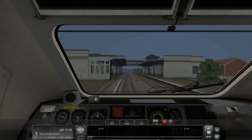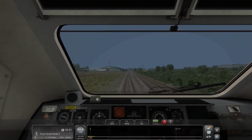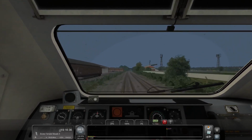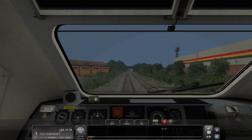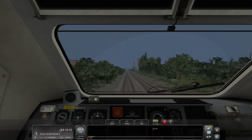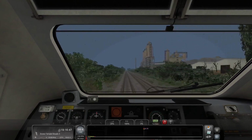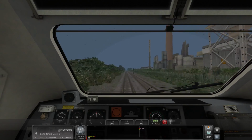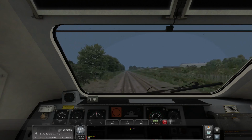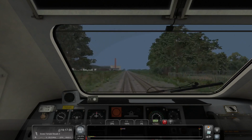Here is Bridgwater Station, and a siding going off to the left there. Looks like a shed of some form at Bridgwater, or at least a storage for some freight cars, which were there today. As of Bridgwater, we were about 33 miles from Bristol Temple Meads. So I'm expecting one or two more stations along this journey, just by the pacing of the stations so far.